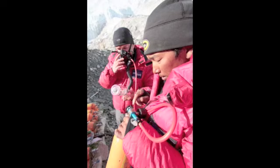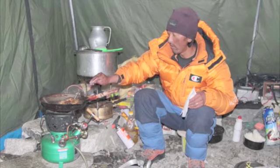Cami and I took time to test our oxygen systems, just make sure the regulators fit the bottles and the masks were all working while Sonam was cooking chicken. Can you believe it? Chicken? Our base camp team sent us up some frozen chicken to fill our bellies for our push to Camp 3.